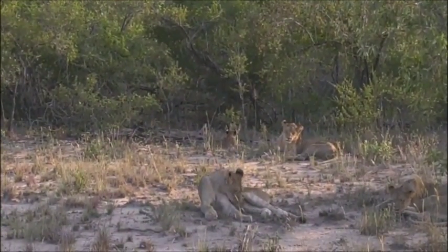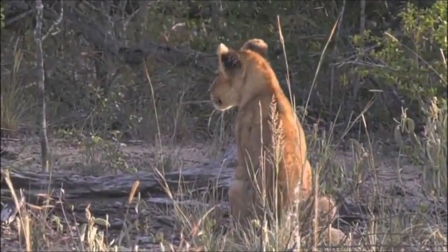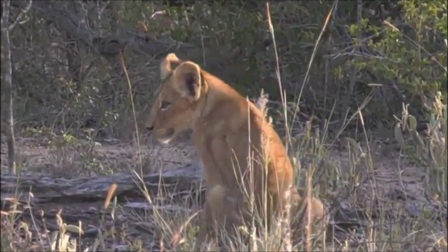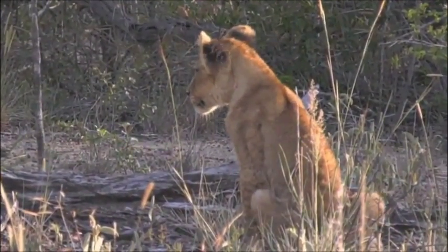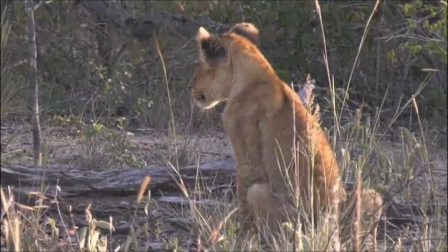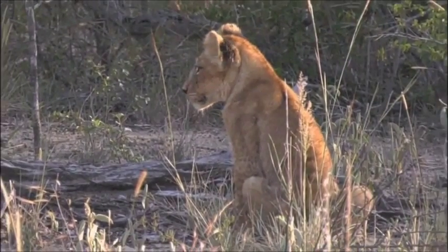And there's the tiny little cub in the back there, just getting up because Mom's gone into the shade. So we've got a little lion cub. And you all know I love uber cuteness, so this is making my day. And you also all know that I really love lions.